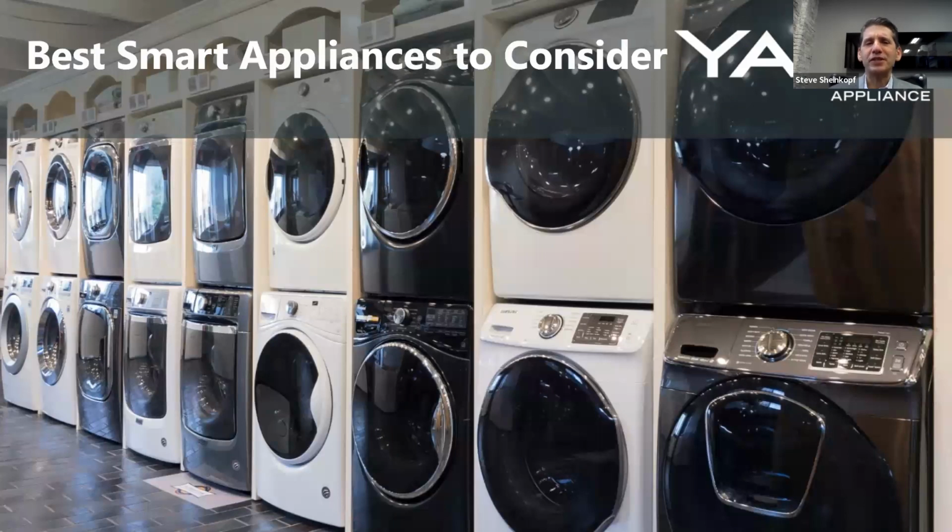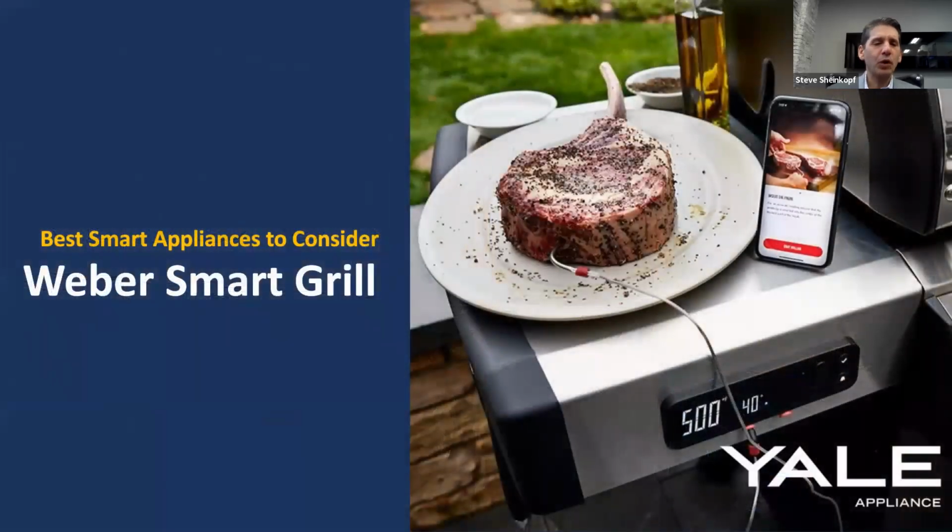And let's talk about the best smart appliances to consider just for smart functionality. Number one is really interesting. It's the Weber Smart Grill because it works. And it's really simple. It's not sensors. It's Bluetooth probes. You put them in, and it will tell you when to turn the food. It'll tell you when to take the food out.